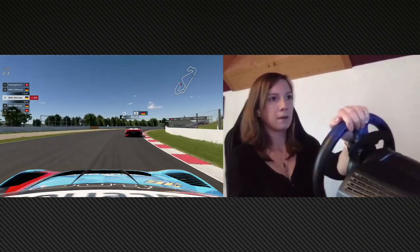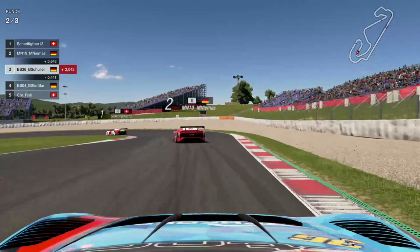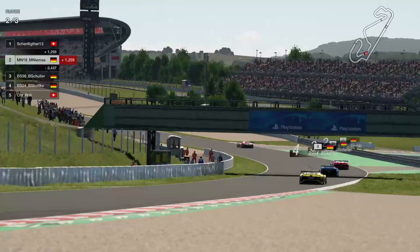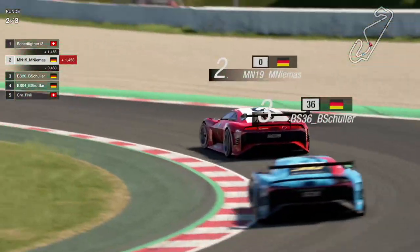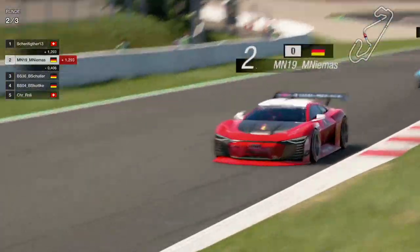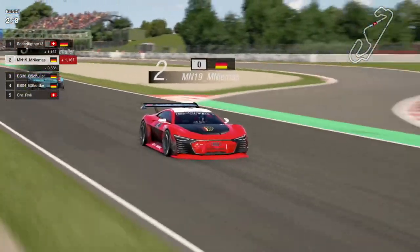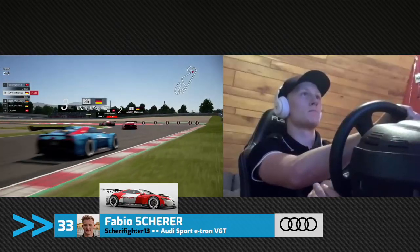She's seen off Björn Skotke and now is ready to try and wrestle away P2 from Mikael Niemas, who gets just a little bit sideways. That allows Bettina Schürrle to get just a little bit closer to Mikael Niemas now. So Mikael is right in the middle of this and is hunting, but being hunted at the same time. It's all playing into the hands of Fabio Scherer, who's escaping up the road, as Mikael Niemas knows he's got to defend this P2 position from Bettina Schürrle.